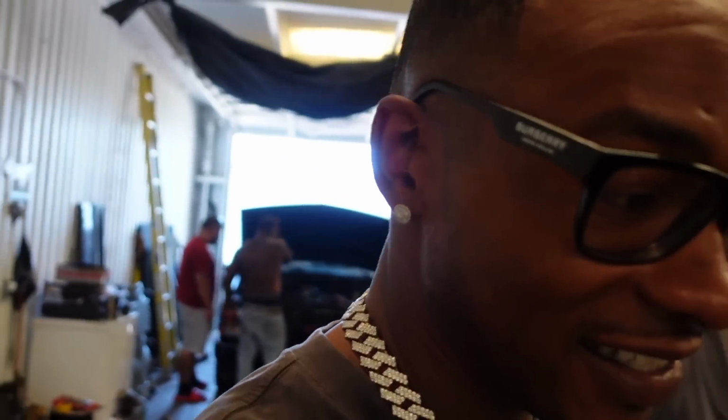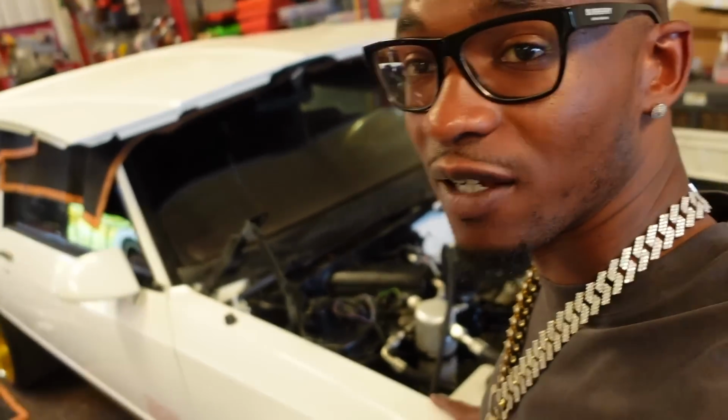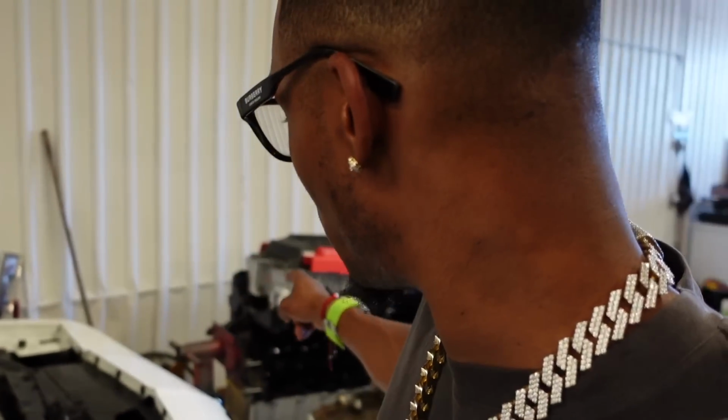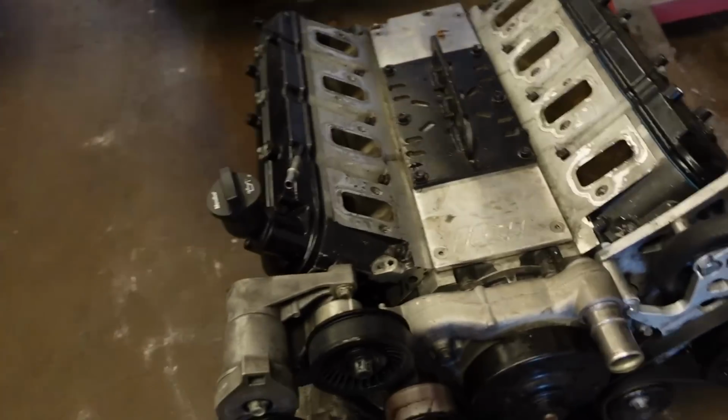So yeah, guys, you see, we just pulled up to Done by D's, man. We got the MC in here. We got the motor out of the car. Literally, this thing is out. That means it's time to shine. Y'all see the new motor on the stand over there with the new blower and everything. All the oohs and the ahs. Come on. This is the old block right here.